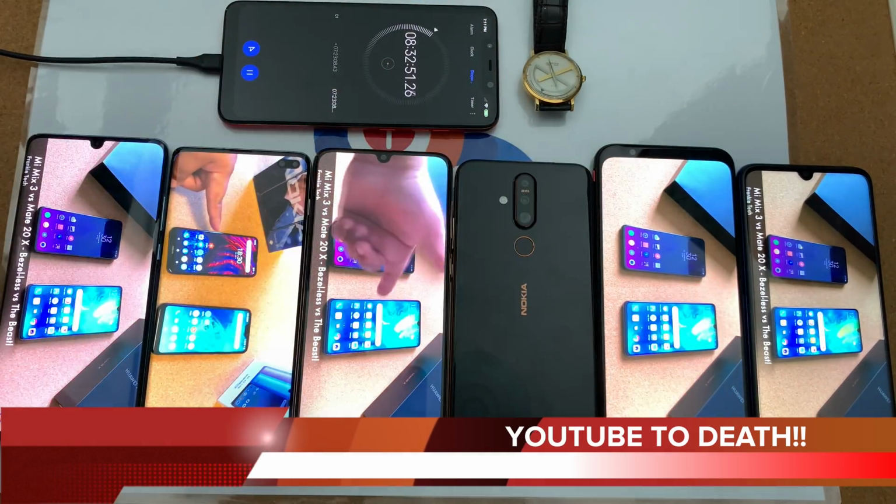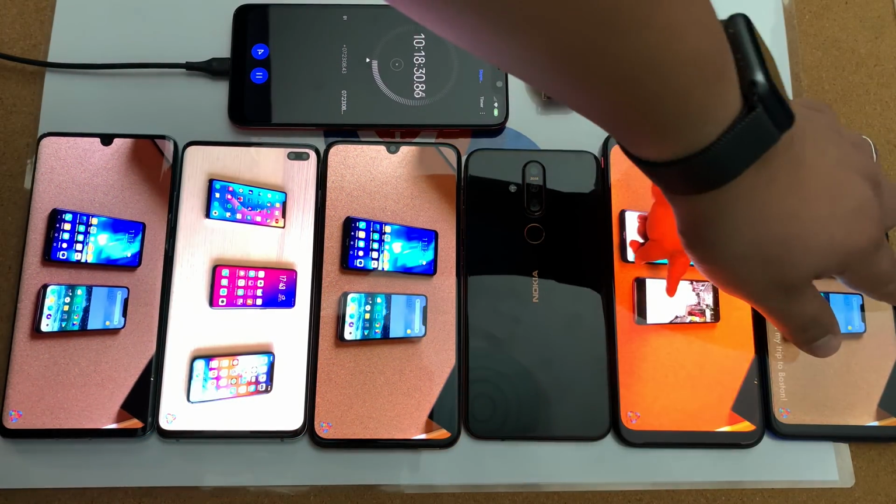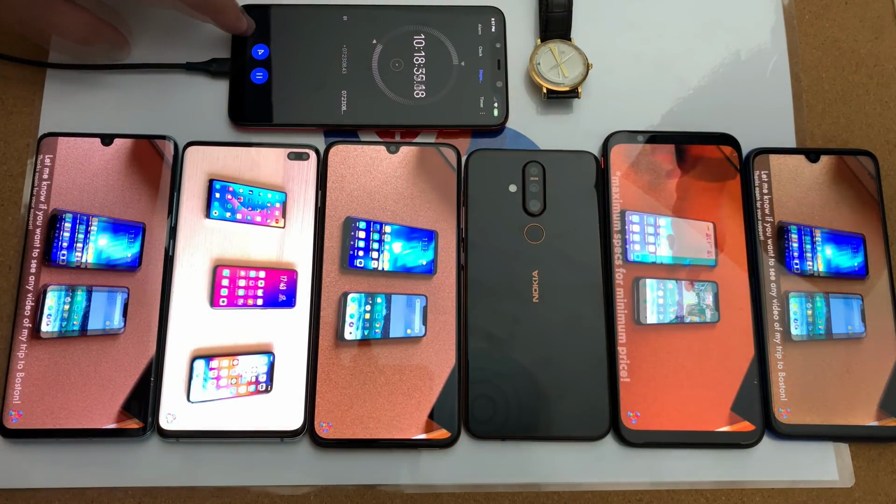I know that you guys weren't a huge fan of that battery drain app, so what I'm going to do instead now is let these phones run and run as long as they can, and I think it'll be fair and will be a little bit longer, but let's see how we're doing.